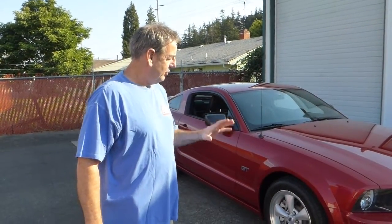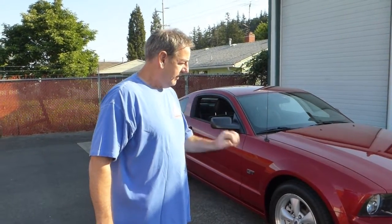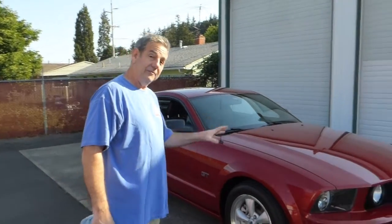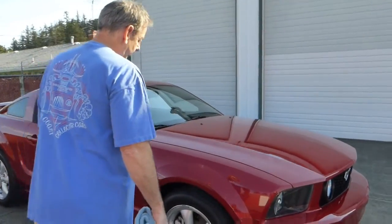He's just taken a very, very nice approach to keeping the car clean, keeping it original. This car has just turned 80,000 miles, but it looks like it's got about 8,000 miles on it. And I'm going to show it to you. It's got some nice upgrades as well that you'll appreciate.